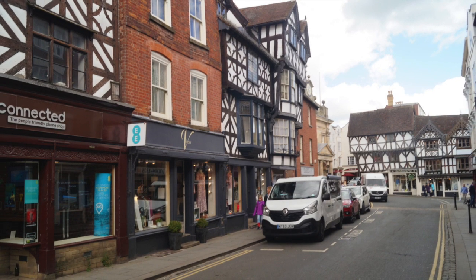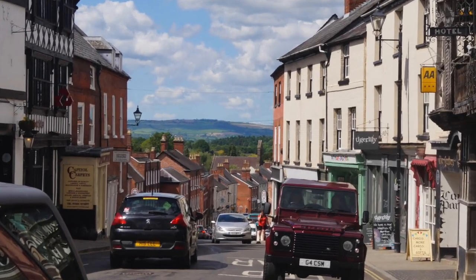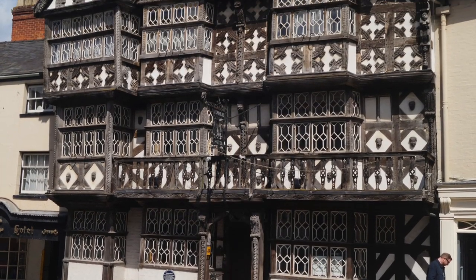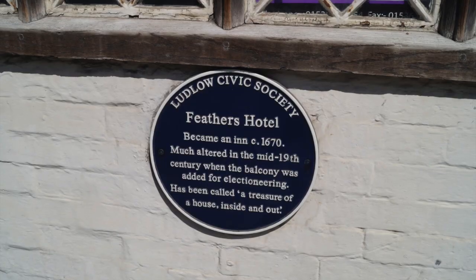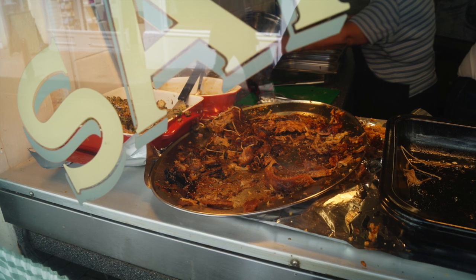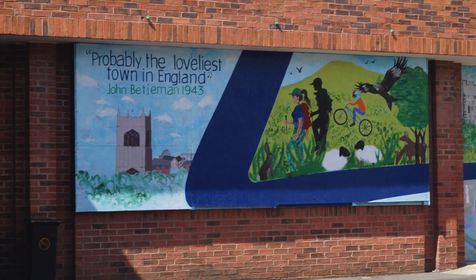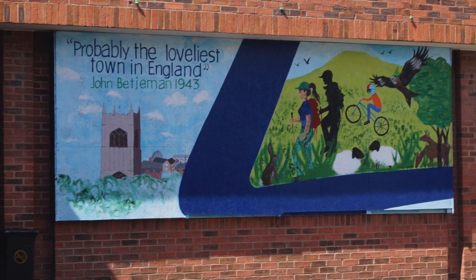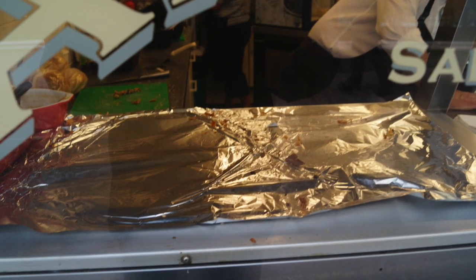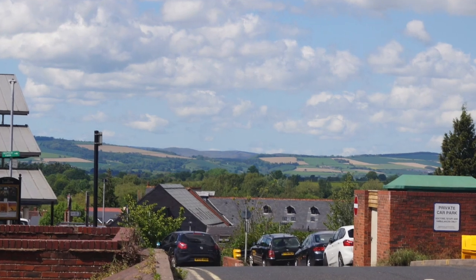This is just a shot of Ludlow town, and here you may be able to see the Shropshire Hills in the distance. This building's really interesting, the Feathers Hotel. It's a really cool building, looks like something out of some fairy tale land. And this is the remnants of the hog roast and the sausages. A nice quote about Ludlow there: probably the loveliest town in England, and no more hog roast or sausages. More of the Shropshire Hills, and this is our way home.